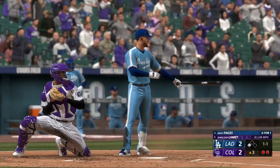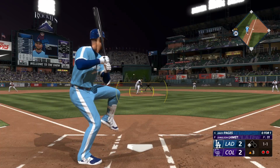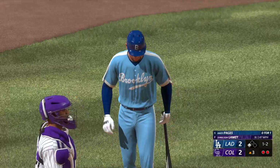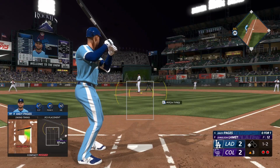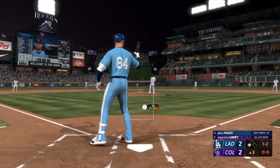And now the count is even. The pitch. Swing and a miss, and he was fooled. Not sure what's going on right there. No chance. Probably have some funny texts from his buddies after the game. The 1-2. Knocks that one away, and we'll do it again.